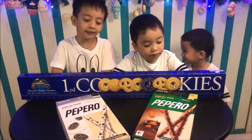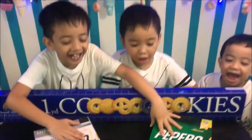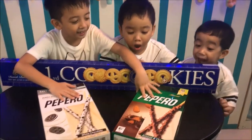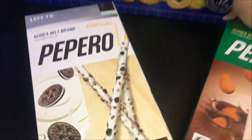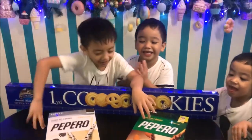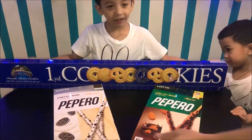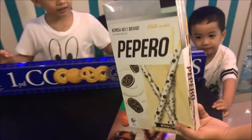Open your oversized PEPERO! Are you excited, guys? Yes! So we have two flavors. We have chocolate, white chocolate and almond, and chocolate. Almonds, right? So this is Korea's number one brand, by Lotte. Alright, let's open this one now.